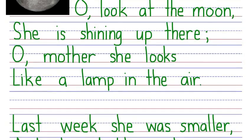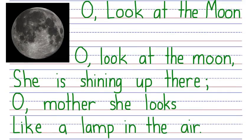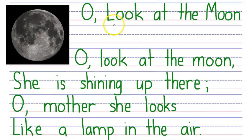Did you see the words with the double O phonogram? Here's look, where double O makes its second sound, and moon, where double O makes its first sound, oo. Here's look again, and oo in moon again. And here's again in looks.